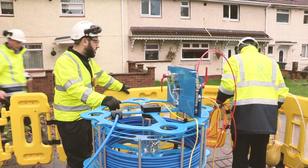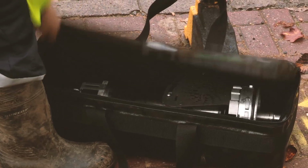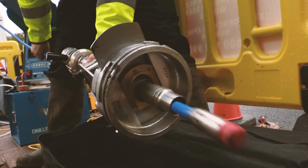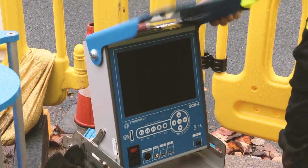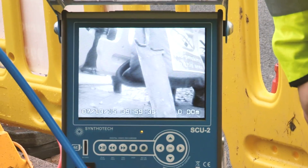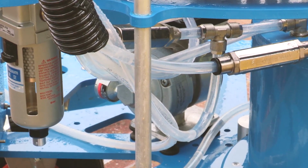The new piece of kit works by allowing us, through one excavation, to insert a camera into the gas pipe until we locate a body of water. This is all visually done by closed circuit TV. When we find the body of water, the new system has an internal pump which removes the water remotely, saving us a massive amount of time, excavations, and disruption to the customer. A huge benefit.